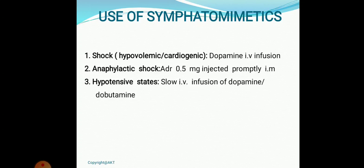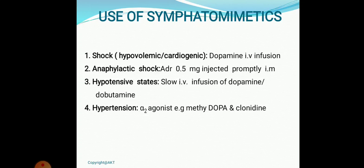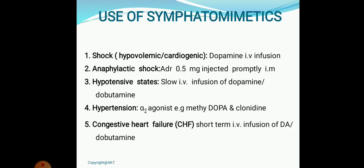Third use, hypotensive state. The dopamine or dobutamine can be tried. Hypertension, another important use. Alpha-2 agonists, methyldopa and clonidine, are the drug of choice. They decrease the sympathetic outflow from the brain, reduce the vasomotor tone, producing vasodilatation, and also decrease the heart rate and force of contraction, resulting in fall in blood pressure or decreasing the elevated blood pressure. Dopamine or dobutamine are also tried in case of congestive cardiac failure.